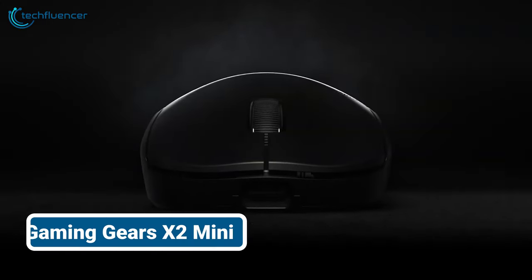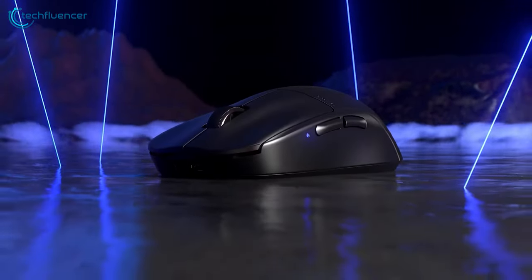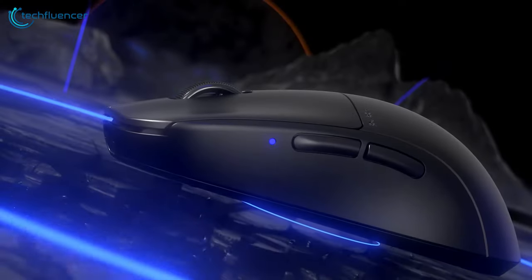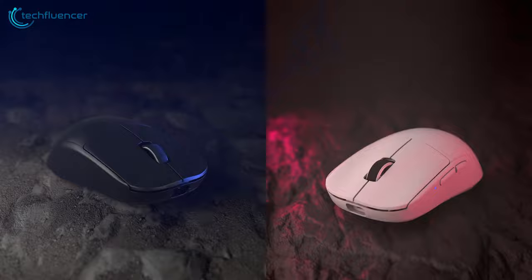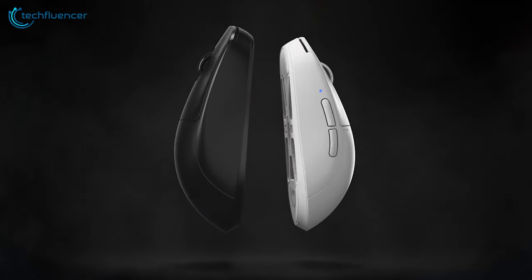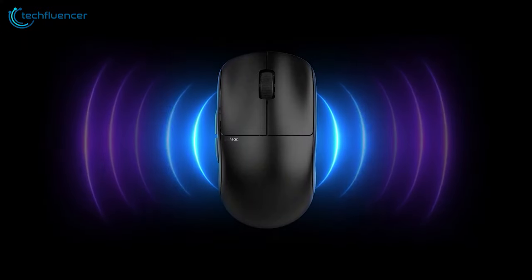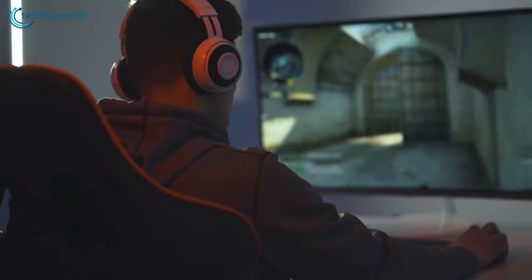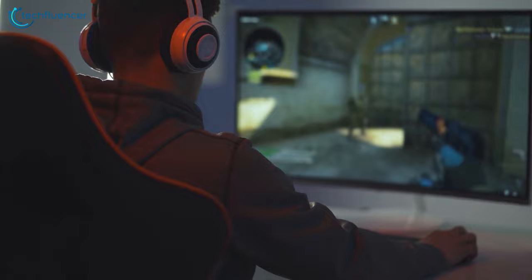Next, we have the Pulsar Gaming Gears X2 Mini, a remarkable wireless gaming mouse specifically designed for claw grip and fingertip grip users. Weighing a mere 52 grams, this mouse is incredibly lightweight, offering effortless and precise movements. Besides, the X2 Mini ensures a lag-free and responsive experience with its reliable 2.4 GHz wireless connection. This means you can enjoy gaming without having to deal with any kind of frustrating input delays.